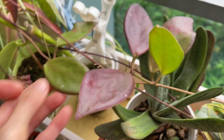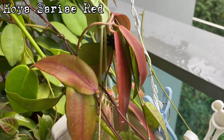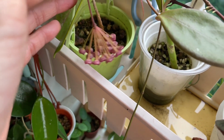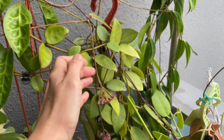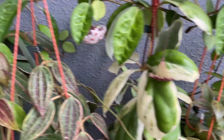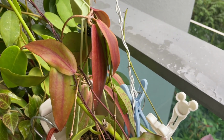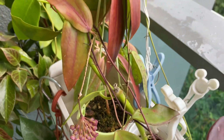This one is not sun-stressed. And we have some more sun-stressed leaf here from my Sarai Red. Currently putting up many buds. From one here, one there, one here, and one more, guys. So all from this hardworking mother plant here in a 3.5 inch pot.